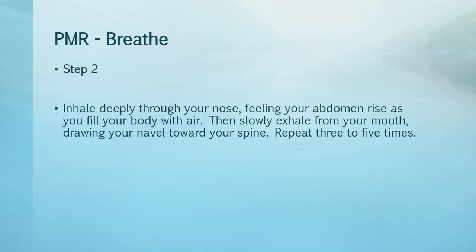Step 2. Breathe. I'd like you to inhale deeply through your nose, feeling your abdomen rise as you fill your body with air. Then slowly exhale from your mouth, drawing your navel towards your spine. Go ahead and repeat this about 3 to 5 times.